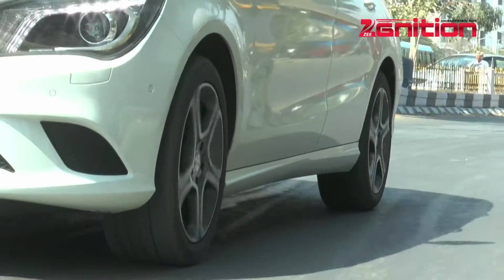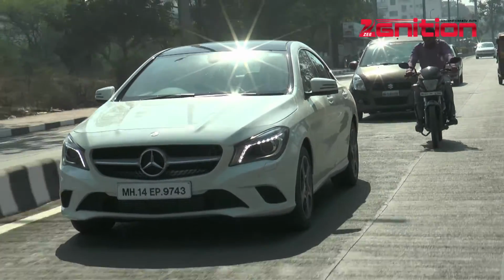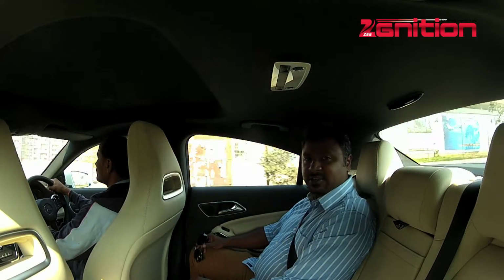Well, it's time to start 2015 with a bang. This is the smallest sedan in the Mercedes armory. This is the CLA.